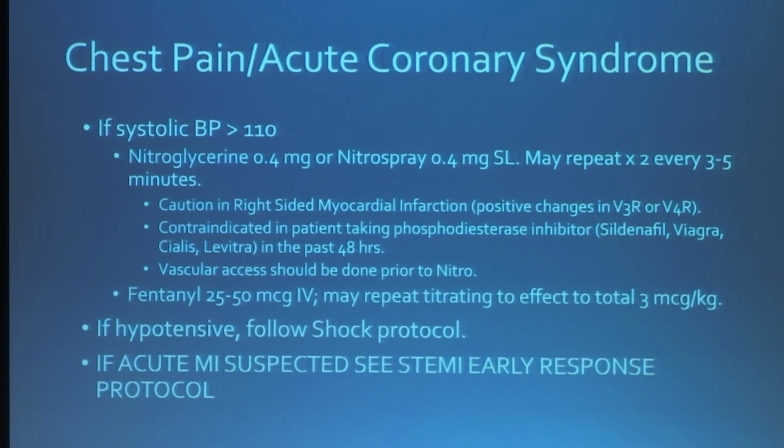Caution in right-sided MI, as we talked about. Contraindicated in patients taking phosphodiesterase inhibitors, so Viagra, Cialis, Levitra, sildenafil, which is the base of Viagra, within the past 48 hours. It doesn't make any difference which one they're taking. So just ask them if they're taking any of those. They may lie to you. That happens.